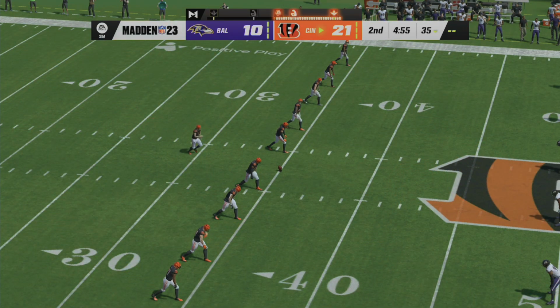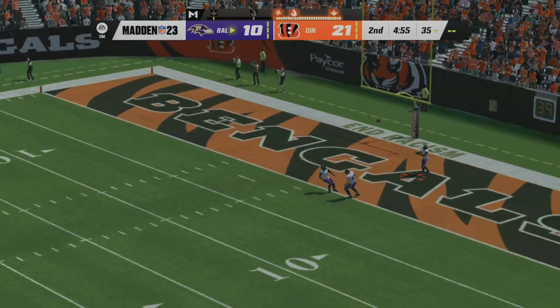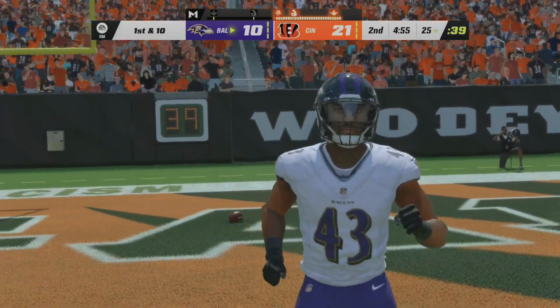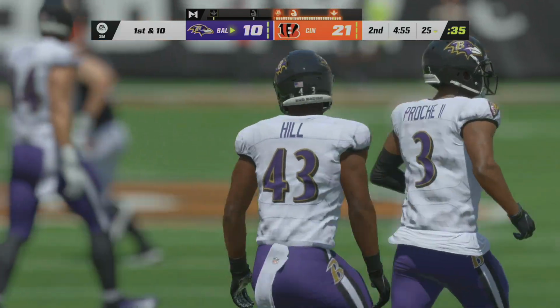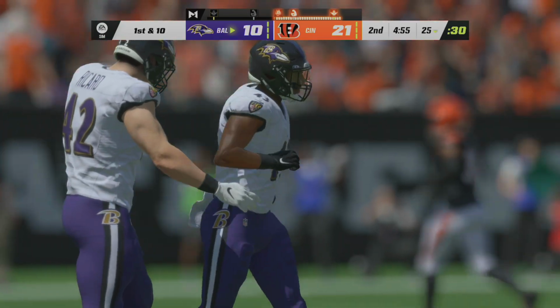The touchdown. McPherson on to kick this one away. And Hill will opt for the touchback. The Ravens ready to take over. They'll look to make some inroads here, trailing 21-10 as they come up on a 1st and 10.